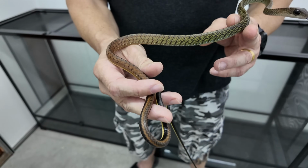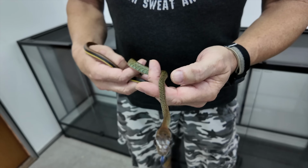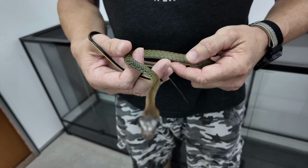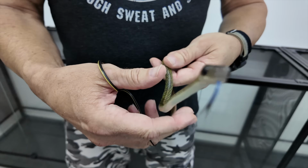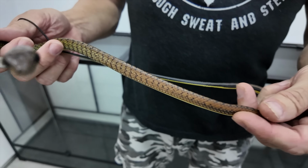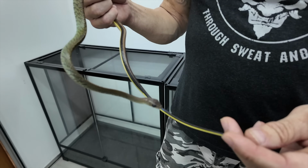They'll color up a little bit. You can see the front end can be gray or even bluish. This one is a little bit of a darker green and then changes to a brown color in the back end, but they'll brighten up as they go.